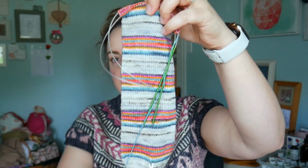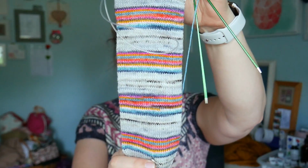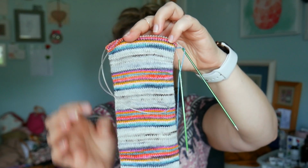Okay, I'm back and we're going to talk about my last work in progress that is super exciting. And this has not had tons and tons of progress, but it's had enough since the last time I showed it, which is, I can't remember when. So this is my purse knitting stripey amazing sock.